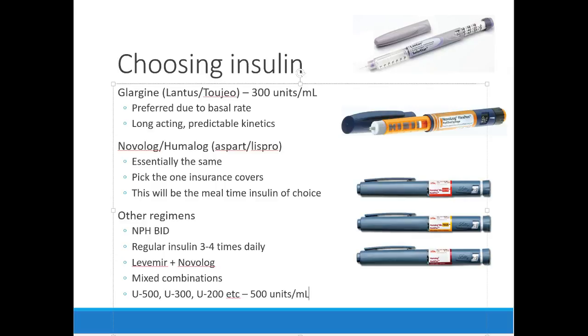And you can see that with the different concentrations, it's really important. So where would you need a 500 unit per milliliter concentration? Well, there is a regular insulin product that's super concentrated, 5 times concentrated. It is called U500. It's been associated with a lot of errors in the hospital setting, so it's important to be really careful with it.